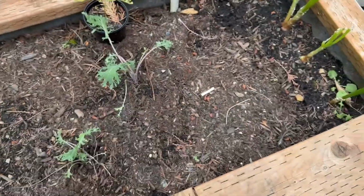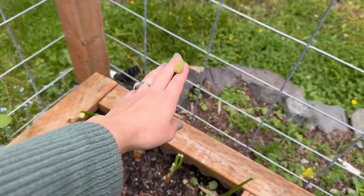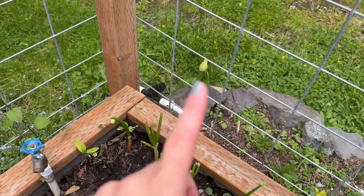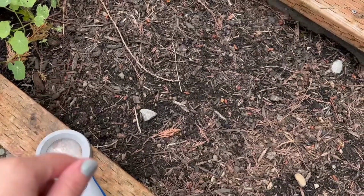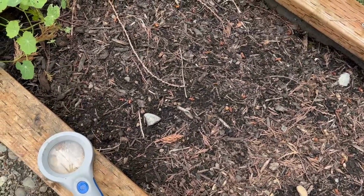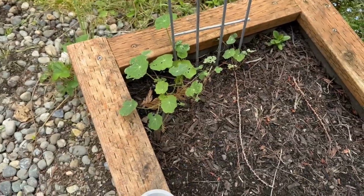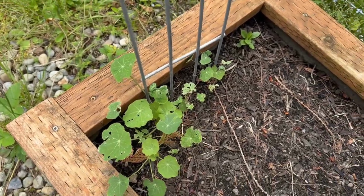I need to do more slug bait in here. But the onions that I planted in here, oh look, that one's... I'm curious to see what ends up happening here. I was not expecting a bloom though, but that'll be pretty. And then I had put a bunch of parsley seeds in here. I'm not seeing anything, which is disappointing because I really need parsley. But the nasturtiums are looking okay, other than some obvious snackage from something.